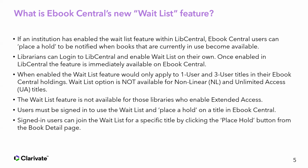Again, when enabled, the waitlist feature would only apply to 1 user and 3 user titles. It's not available for those libraries who enable extended access. Users must be signed in to use the waitlist feature and place a hold on a title in eBook Central. Signed in users can join the waitlist for a specific title just by selecting that place hold button.